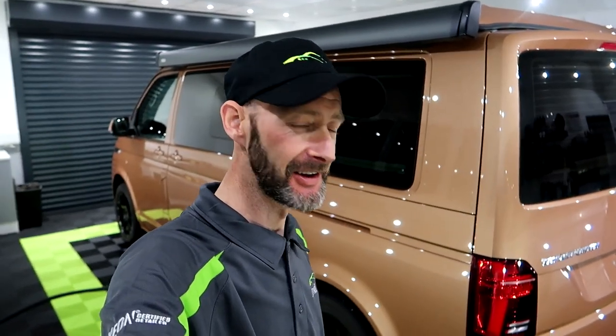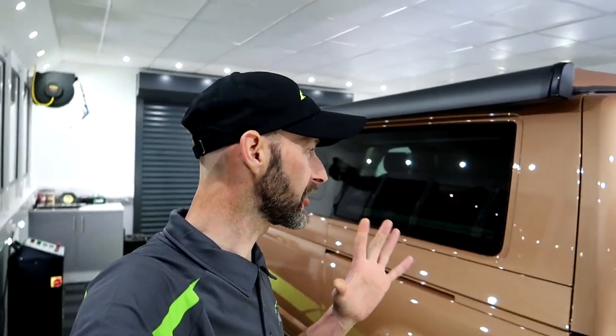I've been doing quite a lot of these recently, transporters and Californias. This one has had a few modifications. It's a 2021, it's got air suspension, custom interior. It's absolutely stunning, this thing. It really, really is. So this is booked in for a single stage machine polish, ceramic coating upgrades.